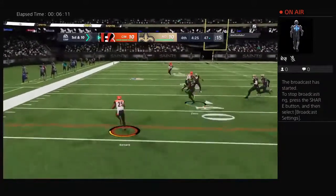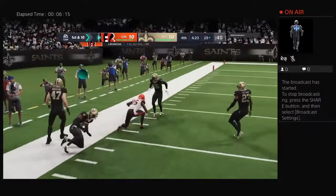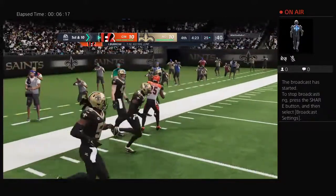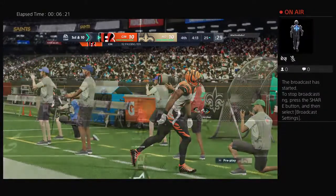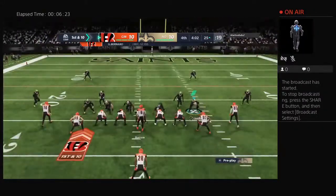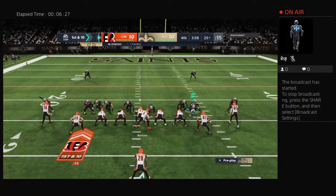Here's a pass swung out left to his running back. This to the 25 before it's all said and done. A really good pickup of 28 yards. So in Saints territory now. Here's first and 10 at the 25-yard line.